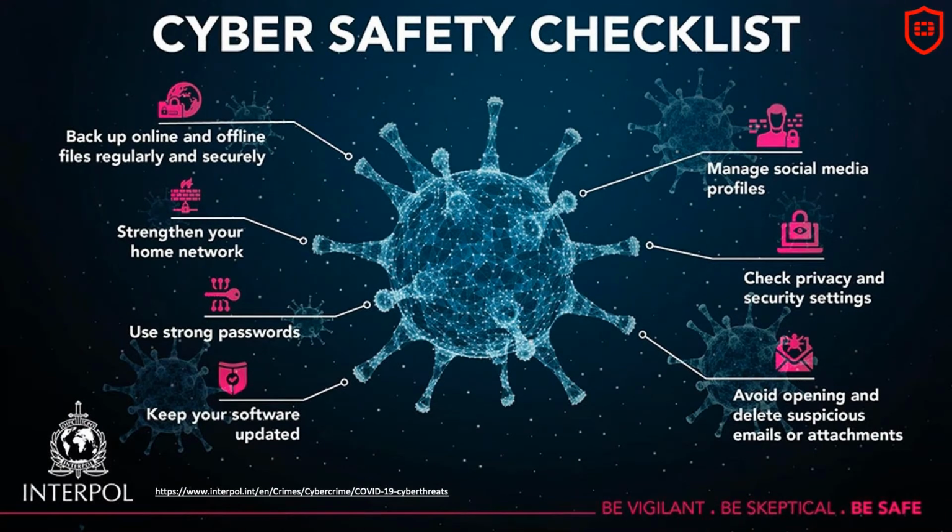I want to share with you this cyber safety checklist. This is published by Interpol. I think this is a great way to have recommendations and prevention tips, because we already know, with the increasing number of cyber attacks and cyber threats, it's very important to have a cyber safety checklist.